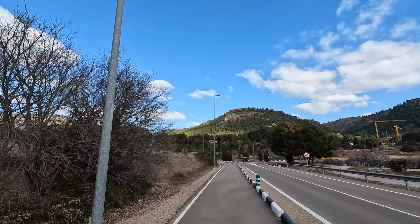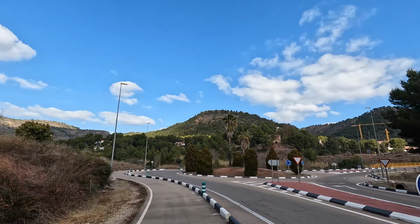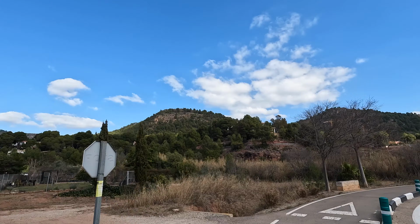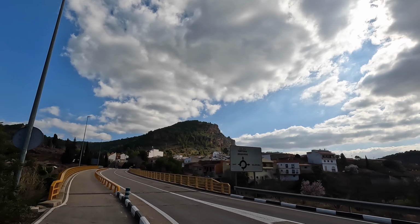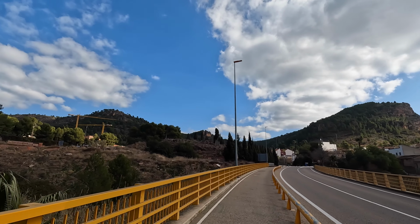At that last traffic circle, we could have taken a direct path into the town, but I stayed with the bike path and looped around the back of the town and avoided steeper inclines. This bridge borders the northern edge of the main part of town.